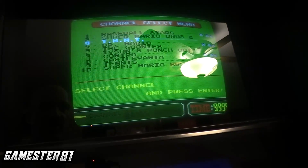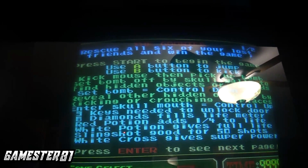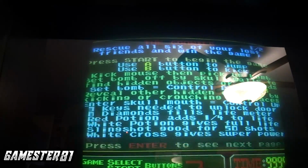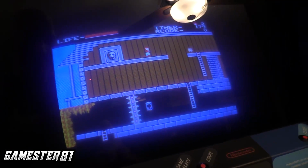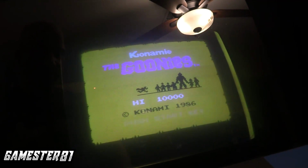Let's check out Goonies. Okay, there you go to focus. You can see the game. There's only 1 page of instructions. Oh, there's a couple actually here. I stand corrected. Really cool. Some games only have 1 page. And then here's the game itself. If you play it for the Famicom, really fun. I love the soundtrack of this as well.